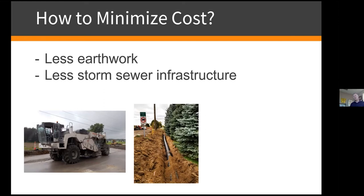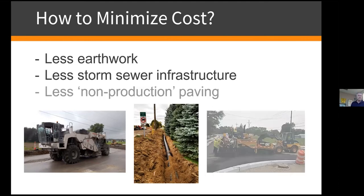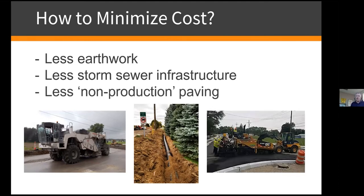But when you're in a suburbia type rural area, try to do spillways and ditches if you can. And then production paving. Roundabouts are not production paving. By production paving, what I mean is the paver hooks up to the flow boy, which the asphalt comes out of the back, the live system, and off it goes to the races. And it's doing a mile at a time, and then they turn around and do the other side. That's production paving, but roundabouts are not.